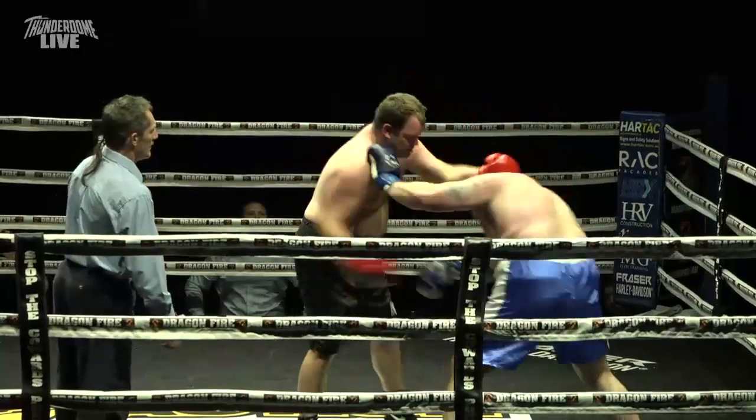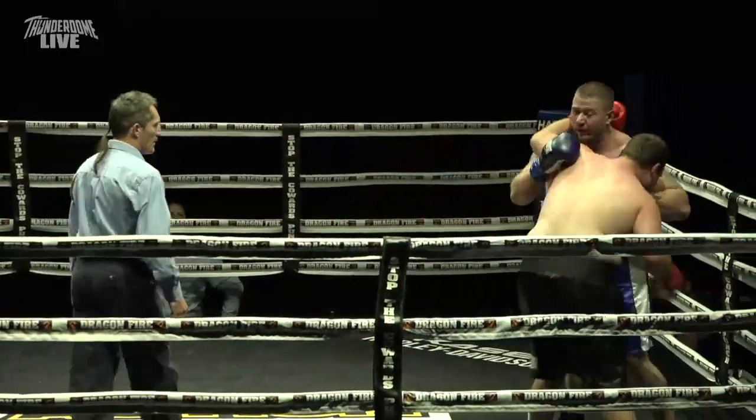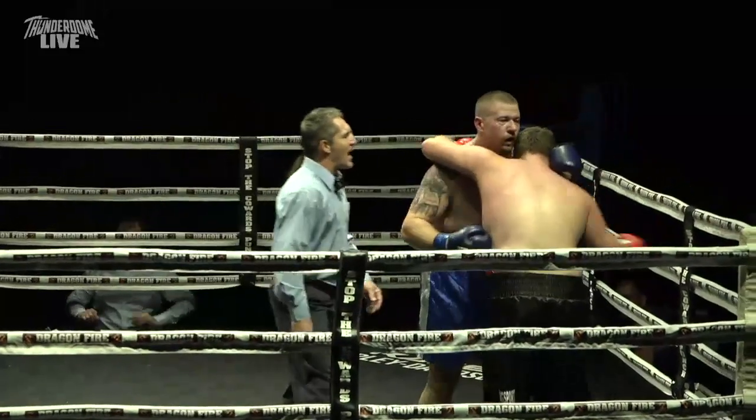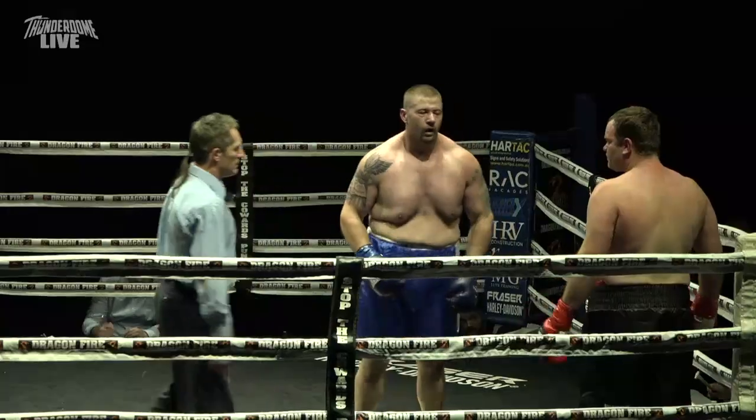Do you sense that Humbertson is starting to slow down a bit? Yeah, I definitely think he is. And it's been a bit of time for Troy since his last fight, so he definitely might be tiring a bit here. He looks like he's taking some big, deep breaths, and Hayden looks like he might be a bit fitter.